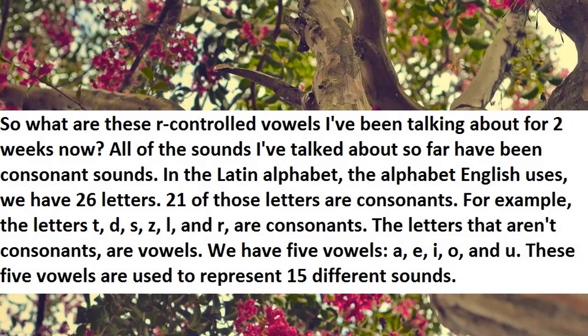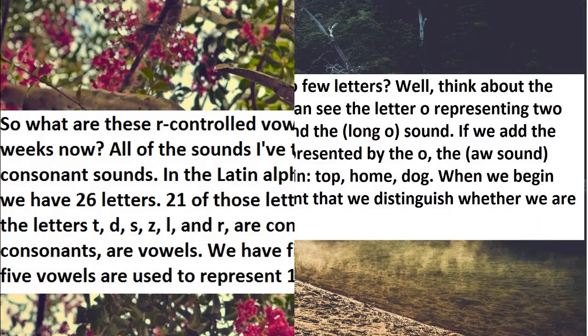All of the sounds I've talked about so far have been consonant sounds. In the Latin alphabet, the alphabet English uses, we have 26 letters. 21 of those are consonants. For example, the letters T, D, S, Z, L, and R are consonants. The letters that aren't consonants are vowels. We have 5 vowels, A, E, I, O, and U. These 5 vowels are used to represent 15 different sounds.